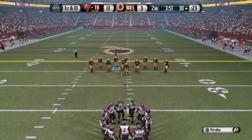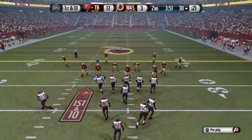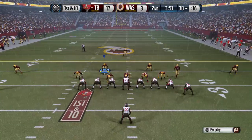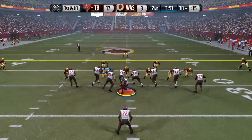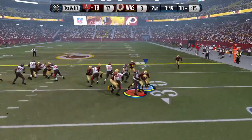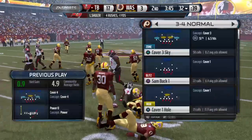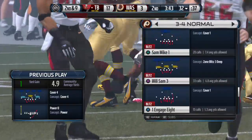The Buccaneers ready now to start their next series. Take it here from the 30. Terrell Pryor will be under center. First and 10. The give. Slashing to the right side. And he's tackled at the 32-yard line.